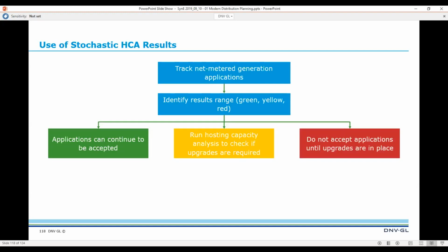So we can say if it's in the green, we can continue to accept those small applications. If it gets into the yellow range, then we need to do more hosting capacity analysis and see where it might make sense to make upgrades or just not allow any more generation. And then in the red area, we do need to probably install some upgrades before we allow all those generators to be installed.